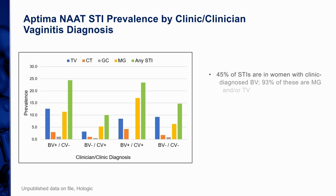you can see that 45% of the women with STIs, and they're looking again, let me remind you, at TRIC, chlamydia, gonorrhea, and MGen, 45% of these are in women with clinic diagnosed BV. And 93% of those infections are MGen and or TV. So obviously MGen kind of weighs heavily on a lot of this data, and it depends on how you view MGen in your practice, and I think there's still a lot of controversy about this.